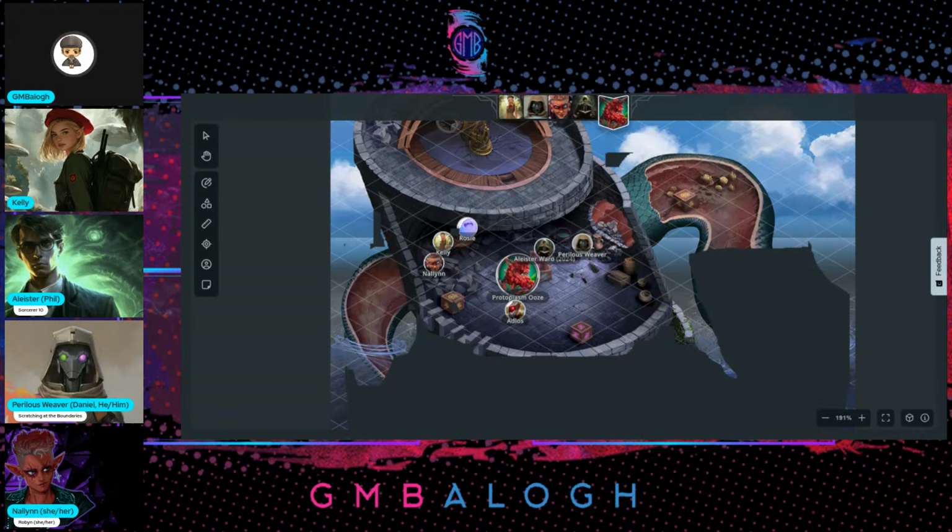Let's see, that was a melee spell attack, right? Yes. With the cold? Okay. For touching it, you are taking 1 acid damage. Okay.